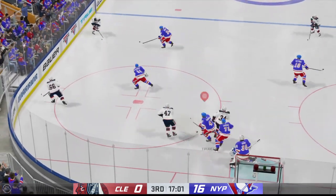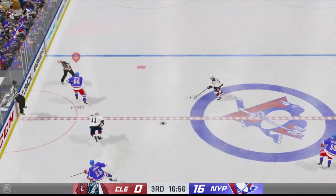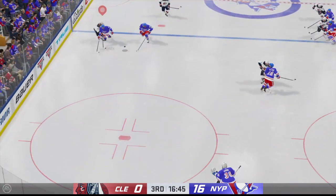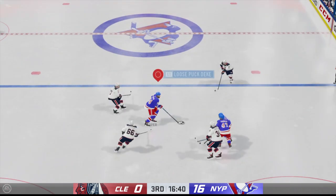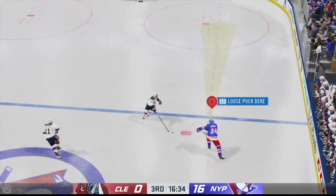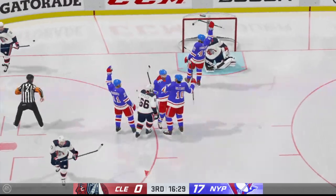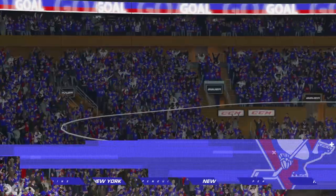Stopped by the goaltender. Puck picked up by Gardner. Just a great defensive read there. And now he moves it quickly to Trudeau. Reads it perfectly, breaking up the play. Drives it to the front of the net. He scores! You talk about memorable nights.